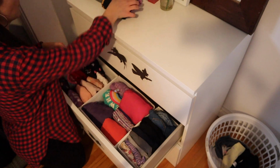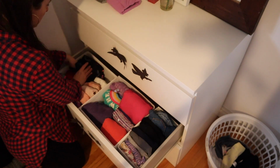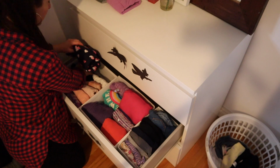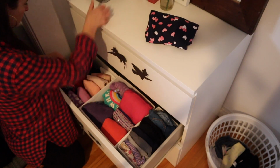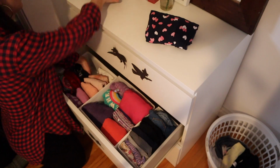We basically, like I said, do laundry once a week, and so I just need enough items to get through the week, with a few spares for if there's an accident or she makes a mess or whatever and needs to switch during the day. So that's roughly how much we keep.